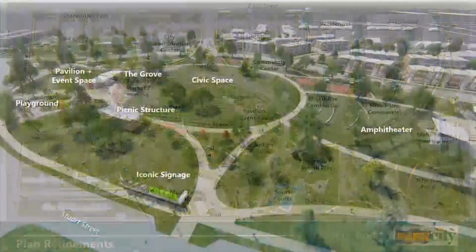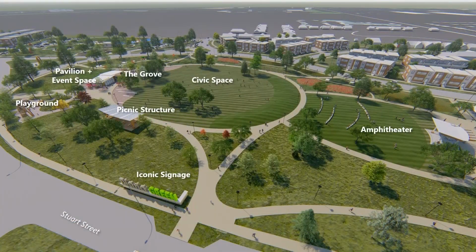Okay, so Matt, let's start clicking through. So here's a view. We're going to kind of fly around, look at some different views. So this is a view if you're sort of hovering up over just south of 61st Street, looking to the southeast. So you're looking over that civic space. There's a treed area there called the Grove that might be a nice shady spot within the park to sit, some picnic shelters, a playground, and then you can see that maybe more intimate amphitheater space there just on the right edge of that. And then you can see down there in the forefront how we're beginning to use some signage to create kind of that iconic sense of place within the area.